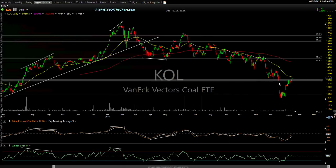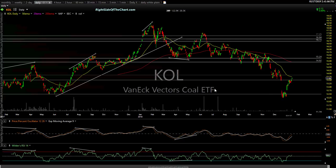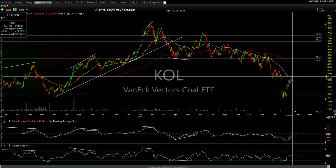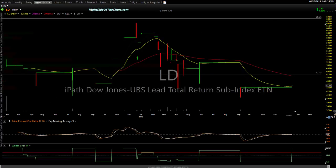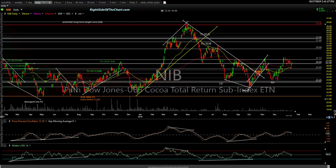Coal has rallied. This is the coal ETF, and it holds not actual coal, just coal companies related to the coal industry. You have some railroads in there, for example, that move a lot of coal, things like that, other companies. And it's rallied in line with oil because it is obviously a competing energy source. LD, lead, let's skip that one. NIB, cocoa. It's a busy chart here.